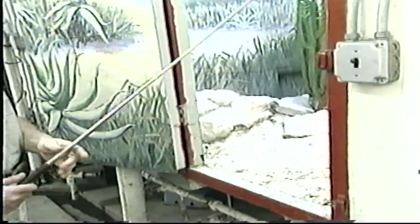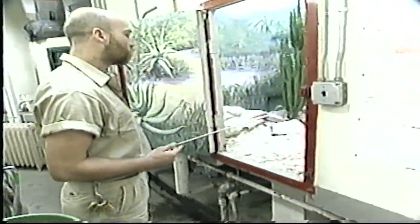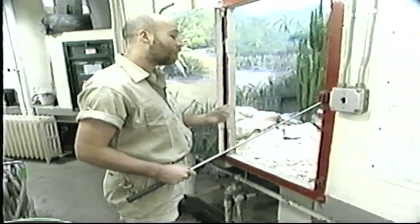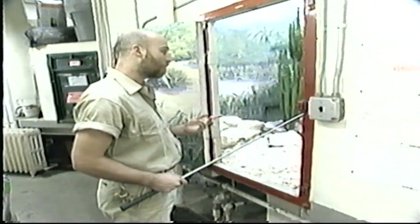Now these are quite feisty, to say the least. They normally have a strike at you, and this is where you have to, there was one strike. You have to know your animals and know that they're not going to strike out of the door. They're not going to keep coming, we hope. I never have been bitten by a venomous snake, nor do I want to be.